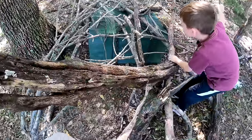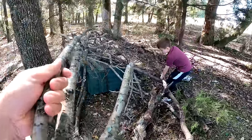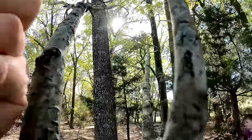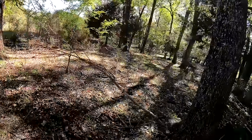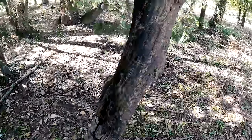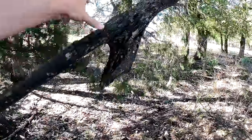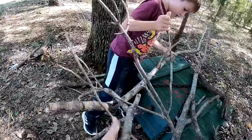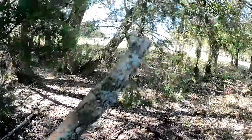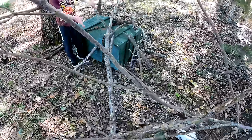Get these limbs off of it. Look out, Evan. Look out. This is a big one. All right, Evan, grab this one. Oh, this is a big one, too. Here's another one. I'll help you. Hold on, I got you. Get this one out of the way. Oh, this is a big one.